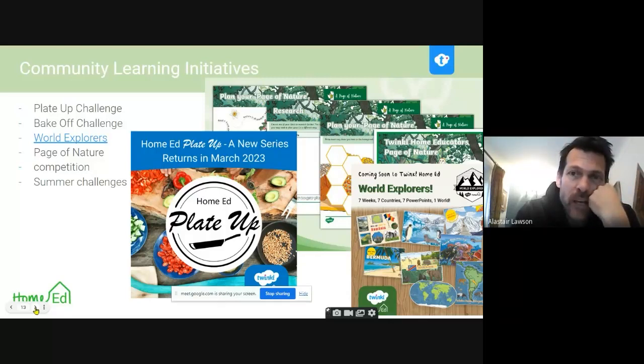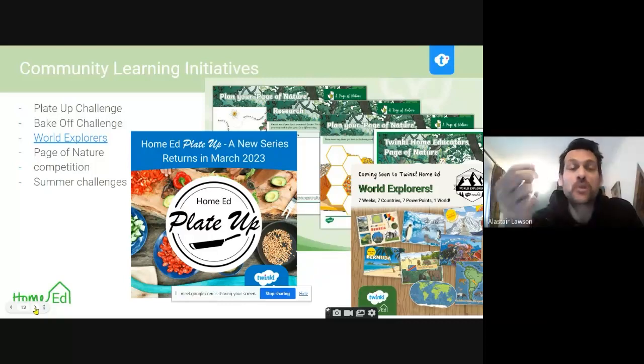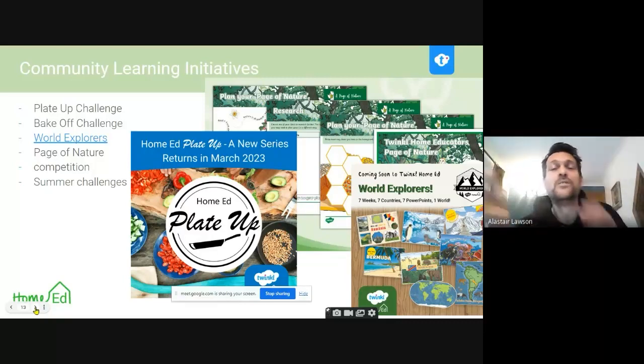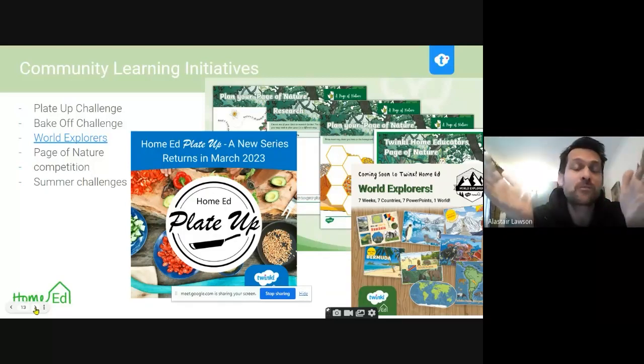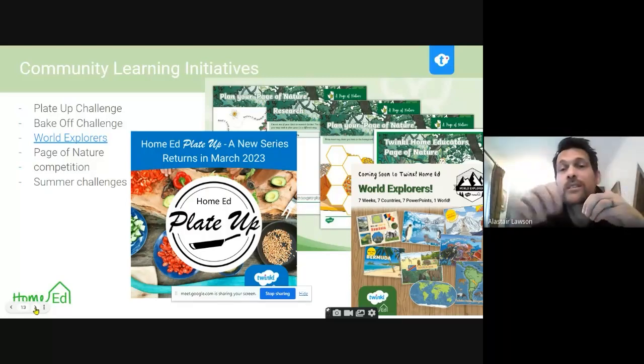We ran our first ever Page of Nature competition last year. And so that was to celebrate the connection between home educating families and nature. It was a competition that was designed to be simple. So the idea was that it says what you have to do in the name of the competition, Page of Nature. So it was just about choosing a subject and creating any page, whether it was photography or writing or drawing or sketching or any medium of your choice, and submitting it as an entry into the competition.